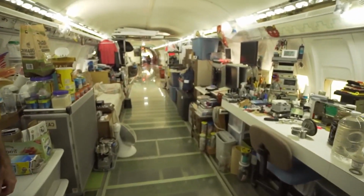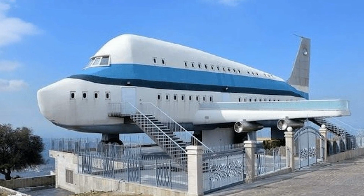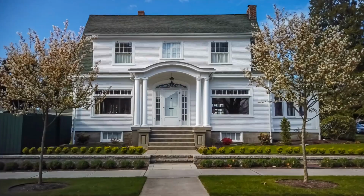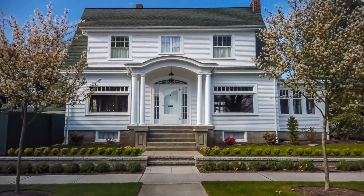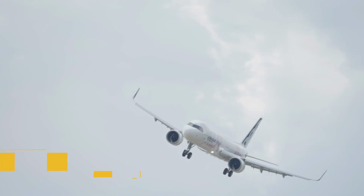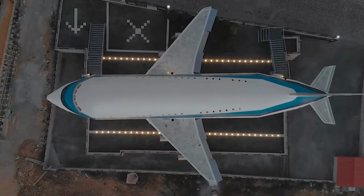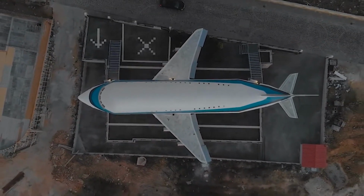Have you ever thought about living in a plane? Well, for a Lebanese couple in Australia, that's actually a reality. They ditched the traditional house and built a life-sized replica of the mighty Airbus A380, the world's largest passenger aircraft. Imagine a two-story structure that looks like it's landed straight out of the sky.